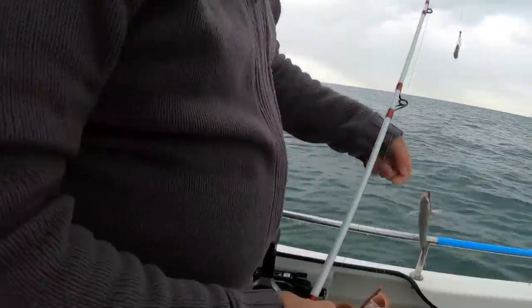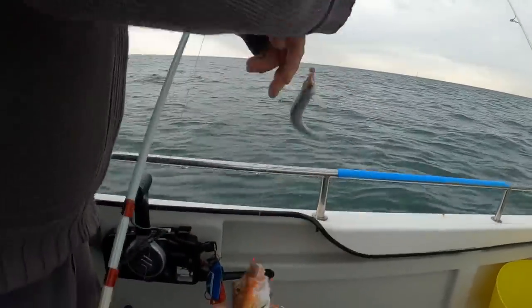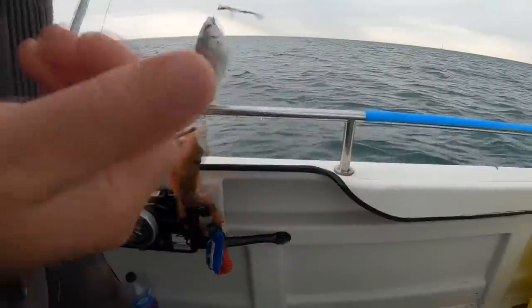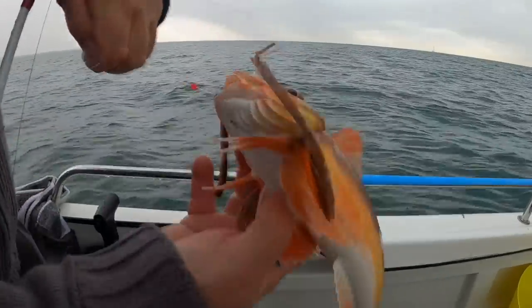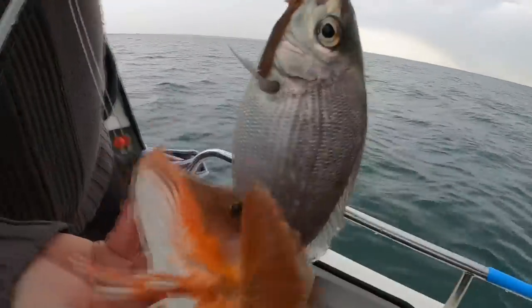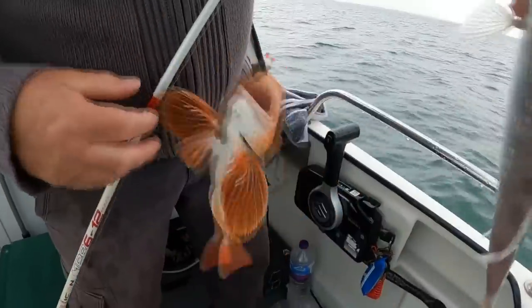Well, there we go. Double it in the rain. Black bream on that top hook and a lovely, colourful tub gurnard. Whoa! He just spiked me. I can't blame him. But beautiful. Look at the wings. Look at those wing tips. Two nice fish here. Amazing colours, isn't it, mate?